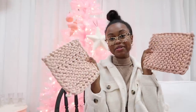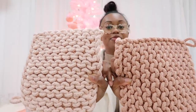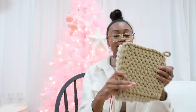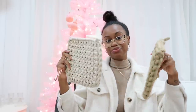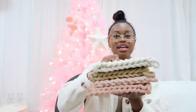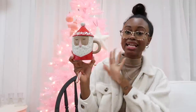Okay, so of course we have our beautiful pink pot holders. These are actually sold out right now, but I just wanted to show you guys the hues of pink are so, so cute. Love it. And then this was the other colorway that I went ahead and got for myself too. Love this as well. This colorway is also sold out, but I think we have one more set of gray left, a darker gray and lighter gray. So yeah, pot holders. Then we have y'all's favorite Santa mug.